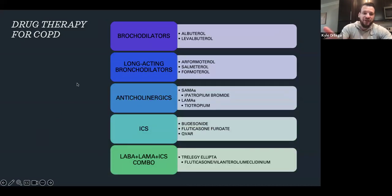All right, so just to give some examples of some of the most common things we'll see dealing with COPD: bronchodilators, everybody knows albuterol, levalbuterol; LABAs, things like salmeterol, formoterol; anticholinergics, your short acting like ipratropium bromide, long acting tiotropium; ICS, inhaled corticosteroids, budesonide, fluticasone furoate, things like that. Then your combos.